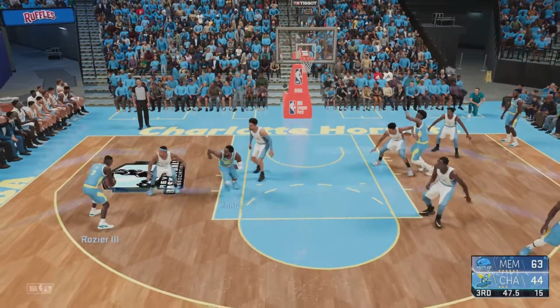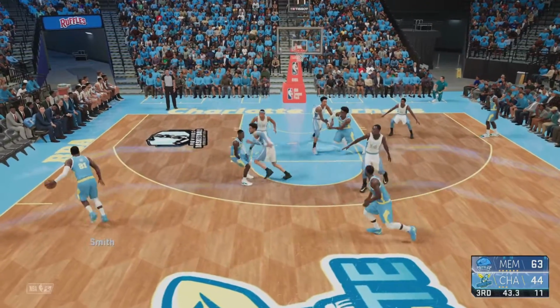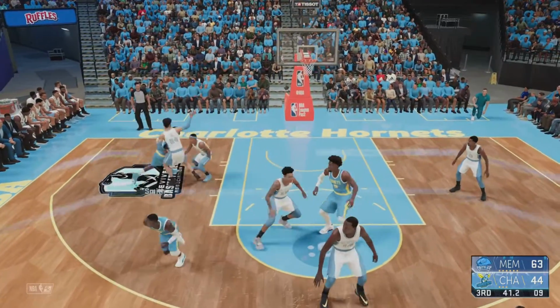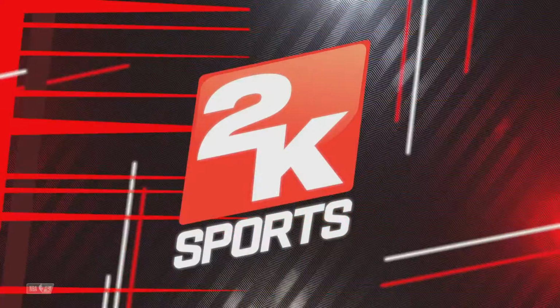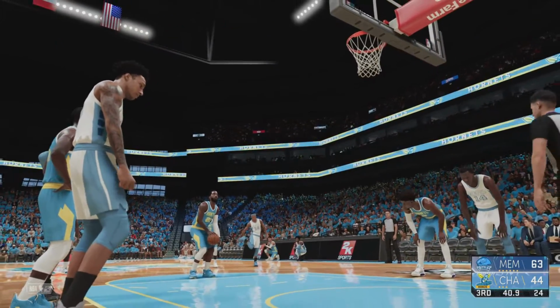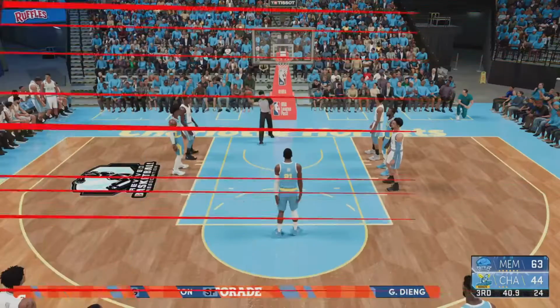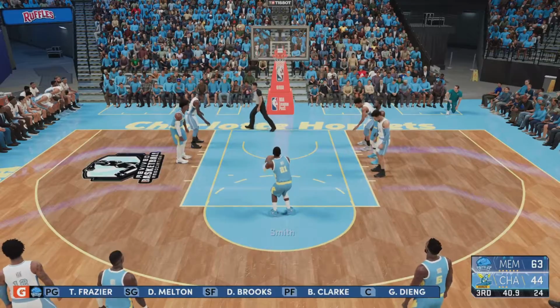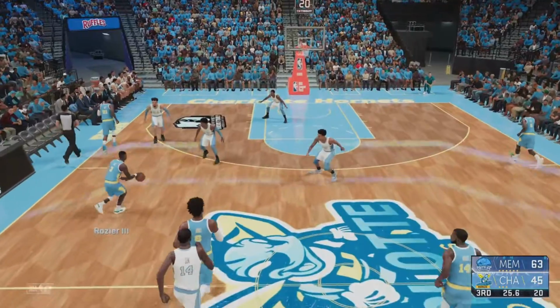J.R. Smith passes to Terry Rozier. J.R. drove and got fouled by Dylan Brooks. That's Dylan Brooks' fourth foul so far in this game. J.R. Smith will get 2 free throws. He misses the first one, and he gets the second one to go.